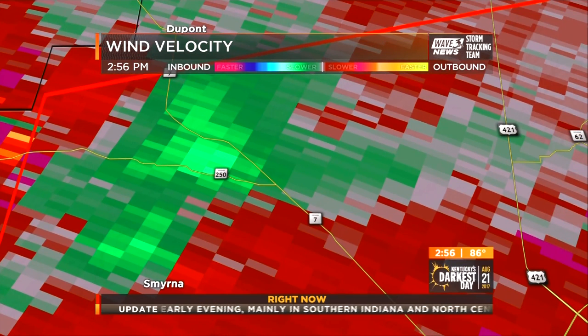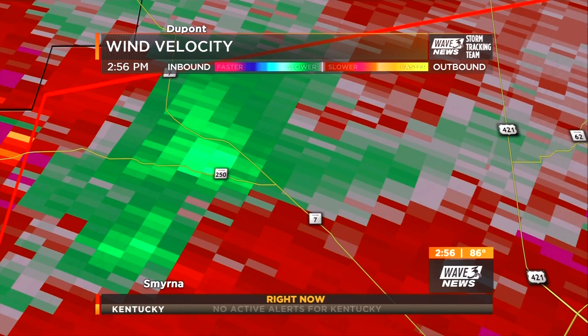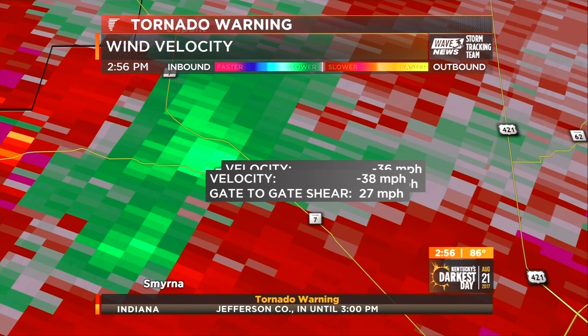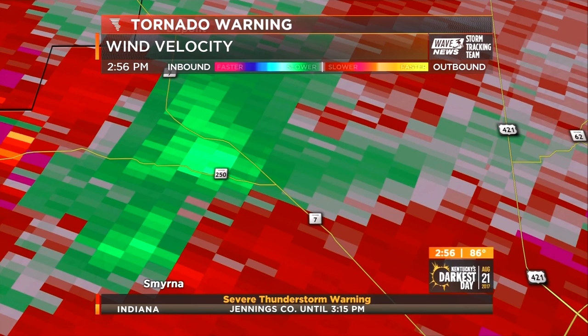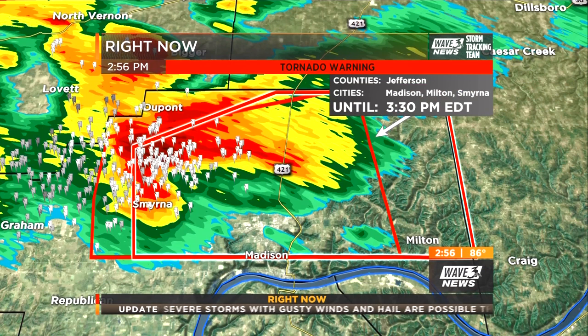You can see the brighter reflectivity showing up. Let's take a quick sample of what that wind speed looks like within the storm. The tornado warning goes until 3 o'clock, of course. I'm going to turn the warnings off for just a second as we look at some of those wind speeds inside the storm. Not all that impressive from the radar at this point, but I suspect that we will have 50 to 60 mile per hour winds with that storm. The tornado warning that's popped at the top of the screen is just a continuation of the warning that's in place.